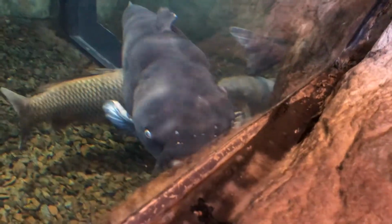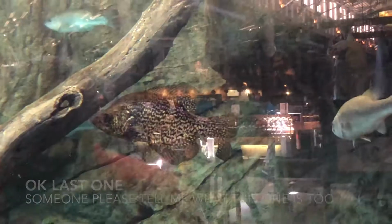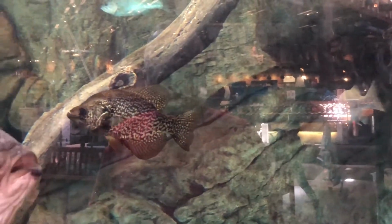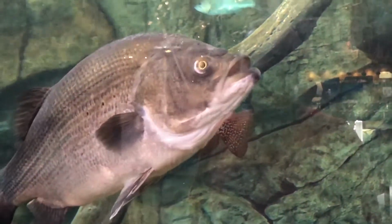It's also hard to tell on video, but these fish were also huge, you guys. Look at the size of that catfish. Now, I'm definitely not a gar person, but I think they're really beautiful. I'm just afraid to keep them. This was a really beautiful example of a gar.